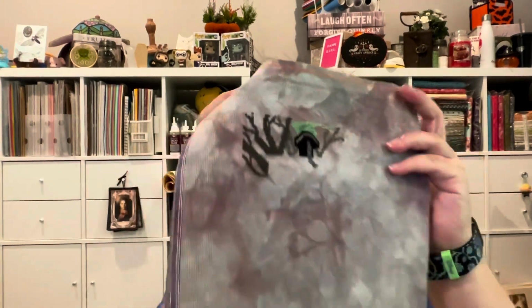Come on, fabric, work with me, work with me. Why are you being saggy? Okay.